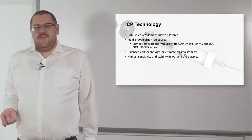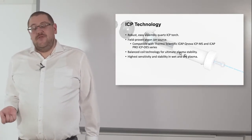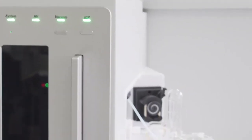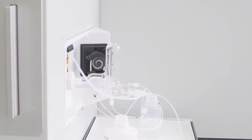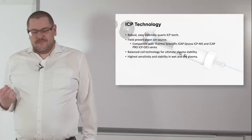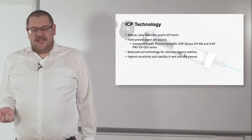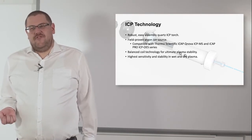Let's move to the front of the NEOMA multicollector ICP-MS, where we have the Thermo Scientific iCAP-Q-NOVA Series ICP. This consists of a robust, easy-to-assemble quartz ICP torch with a field-proven argon ion source, which is compatible across the range of iCAP-Q-NOVA Series ICP, which includes the Thermo Scientific iCAP RQ, TQ, and Pro range. It consists of a balanced coil technology for ultimate plasma stability, which gives us the highest sensitivity and stability in both wet and dry plasma.